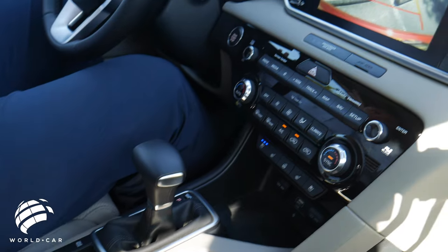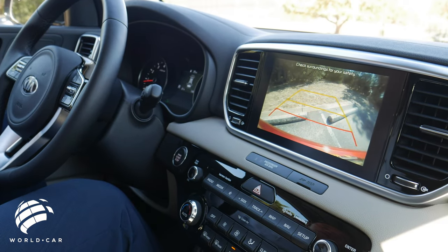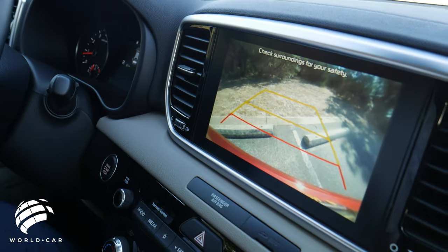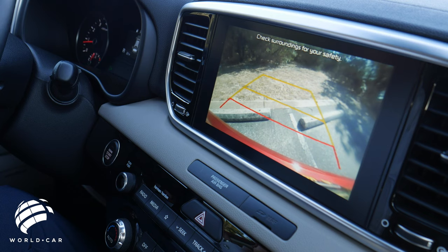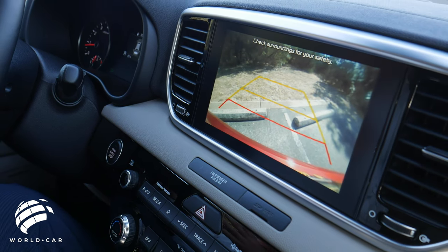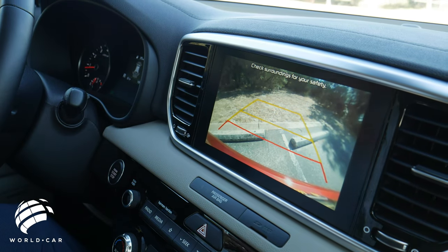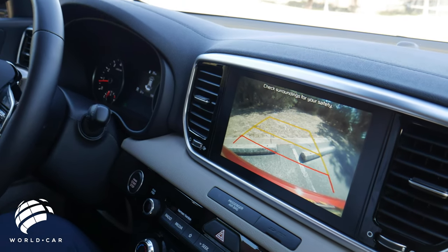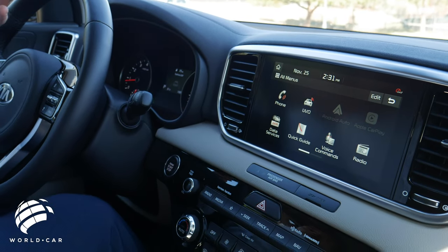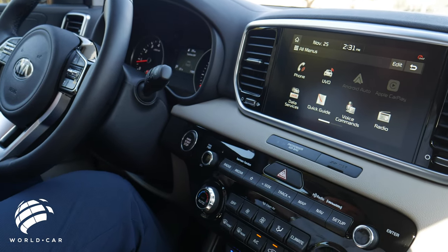Now you can hear that beeping right now. That's letting us know that we are close to other objects, because it does have rear sonar systems that play along with it. So now you get a visual cue, but also an audible one as well. So if you're backing into a tight parking spot or a garage, and somebody may have put a bike there, if you missed it on the screen, you can hear it, but that's also for front and rear. So even if you're pulling into a tighter parking spot in the front, you can hear how close you're getting to an object before it's time to pull out the insurance card.